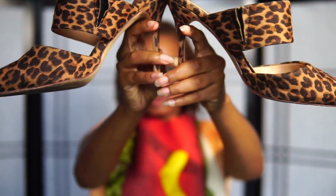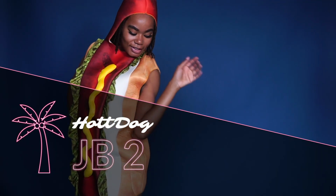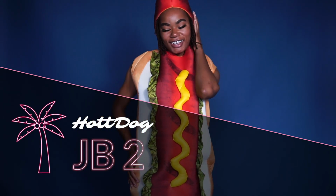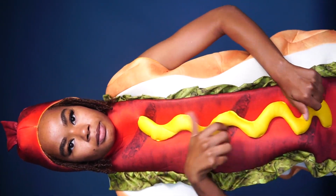Our next costume is a hot dog, but make it fashion. I'm adding my cheetah pumps to this costume. And yes, it is a hot dog, but I think it is so much fun. If you can't have fun on Halloween, then what are you doing?